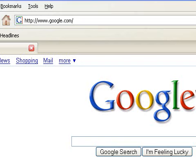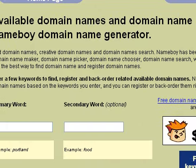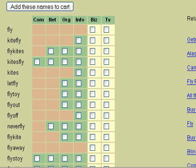There are some free tools on the internet for helping you discover available domain names, and they also help you to get some more ideas as well. One such tool is nameboy.com, so I'm just going to go there. Let's imagine that I want to have a website about flying kites. If I enter fly here and kites here into these fields, you can see that I have the option of seeing hyphenated domains, but I'm going to leave that unchecked. Okay, click the button here and you'll see a list of suggestions come up.